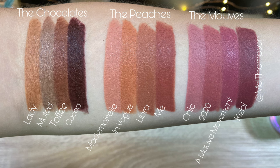The chocolates, we have Lady, a deep brown peachy nude, Muted, a cool chocolate brown nude, Toffee, a creamy mocha chocolate nude, and Cocoa, a deep dark chocolate nude. For the peaches, we have Mademoiselle, a warm peachy nude, In Vogue, a muted peach nude, Libra, a rosy peach nude, and Me, a warm toned peachy pink nude. And lastly, the mauve shades: Chic, a warm-toned soft mauvey nude, 2020, a light brown mauvey nude, A Mauve Moment, a mauve rose nude, and Cubby, a soft cool-toned pink mauve nude.